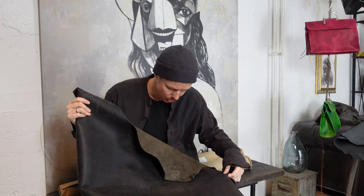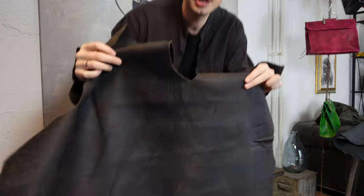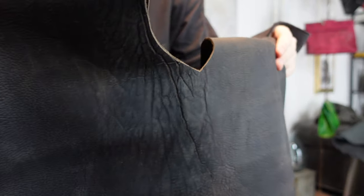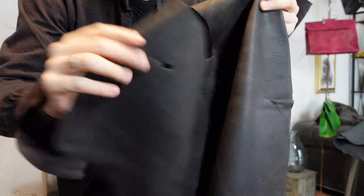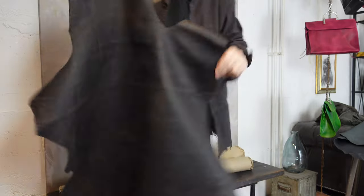So those skins, as you can imagine, are super hard to get. Obviously ethically sourced and everything, so don't worry about that. But yeah, they have large horns and they fight a lot. So they have lots of natural scars, which really got me intrigued. And when you look at this part, for example, you can tell those are scars. There was a proper fight probably as well. So yeah.